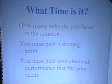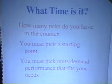So I told you what a clock is. Next question is, what time is it? The simple answer is how many ticks you have in the counter that's part of your clock.